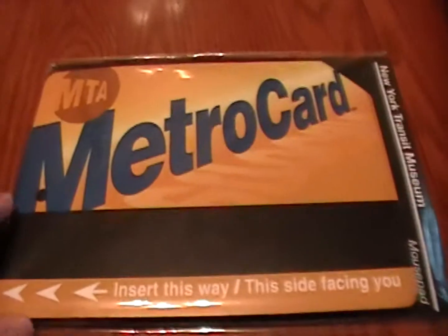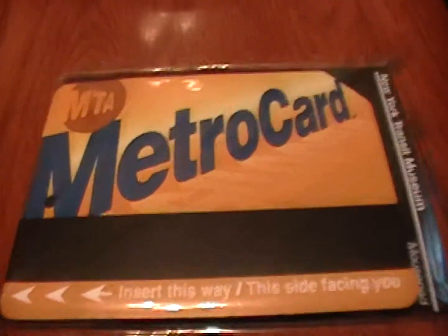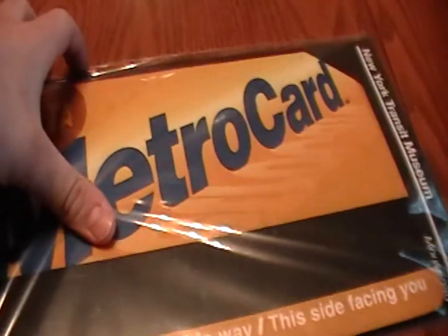When I first opened it out of the wrapping paper, I thought it was a huge Metro-North ticket or something like that, but then I realized it was a mouse pad. It looks really cool. It was such a creative piece. Alright, so that's that. Now here comes probably the big item that I got for my birthday that you've probably all been waiting to see.